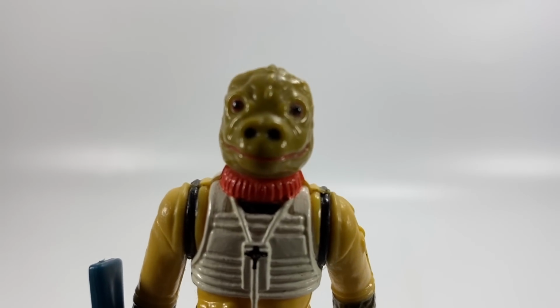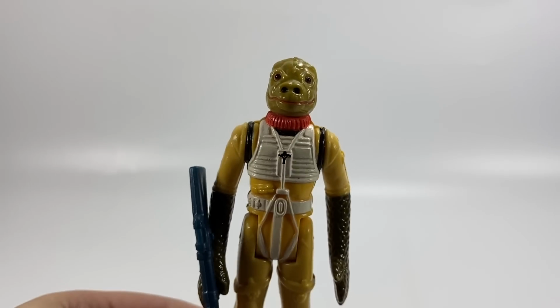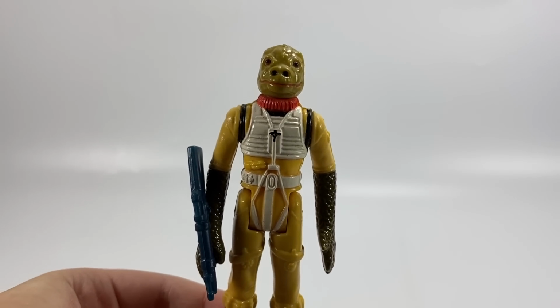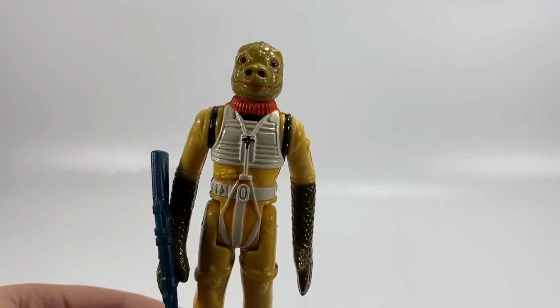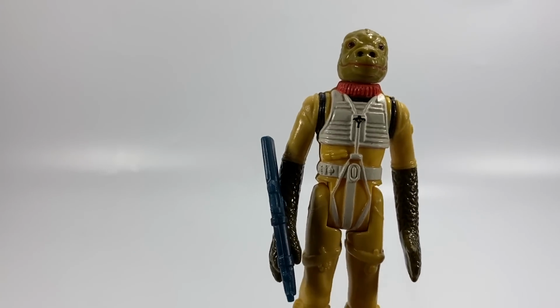Oh, don't get him too close to the camera. There you go, so everyone can see him. Awesome figure. I do agree with you. So he's in third place, yeah? Yes. Excellent, okay. And in second place for me, for my second favourite vintage Star Wars figure, it is Bossk.